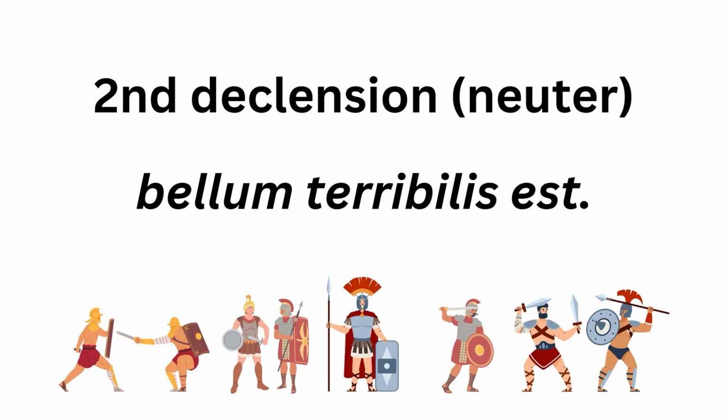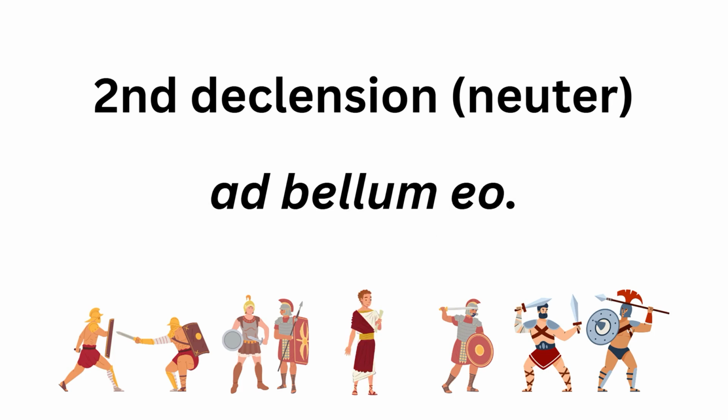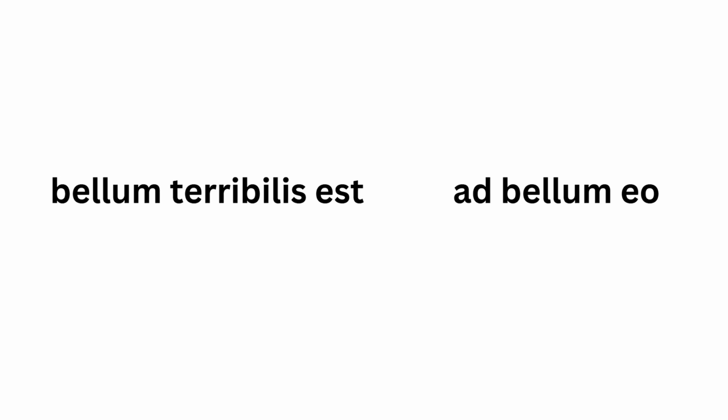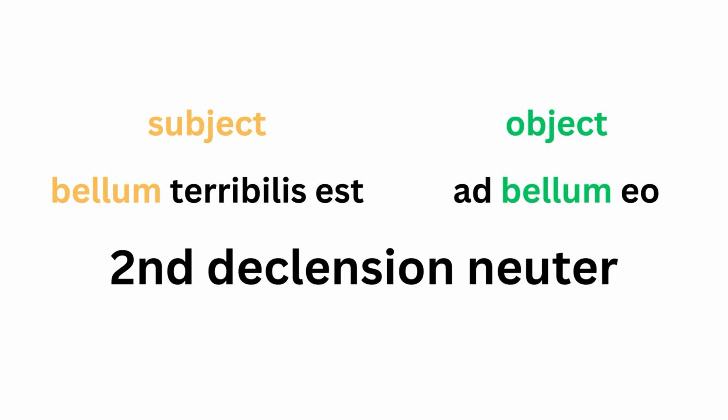Bellum terribilis est. War is terrible. Ad bellum eo. I am going to war. Now both these sentences have the word bellum in them, but they're doing different things in the sentence. In the first one, bellum, war, is the subject. In the second, bellum is the object. Now this can cause a bit of trouble. How do you know whether it is the subject or the object of the sentence?